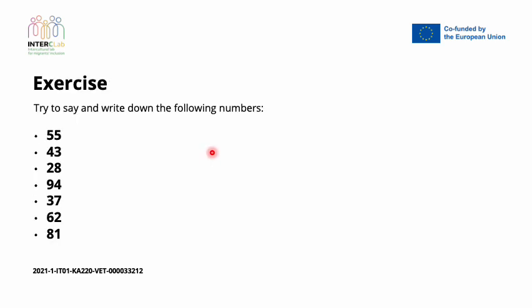Okay, so we're going to do a similar exercise as the one we did before, where I have given you some numbers, more complicated this time. It's all the way from 10 to 99. I want you to try and say the numbers out loud in Greek, and on a piece of paper try to write them down before we see the correct answers together. So let's see which are the correct answers.